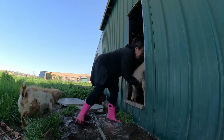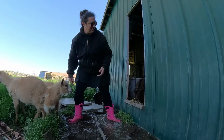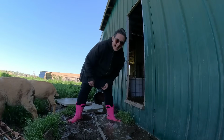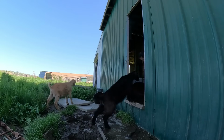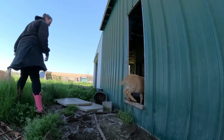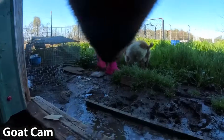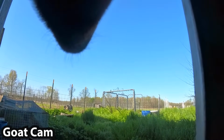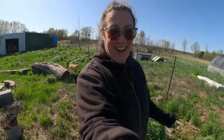Need a new pallet back here. Come here, bear. Come here. Come on, buddy. That's the wrong way. Lightning. Okay, let's see. Come here. Come on. All right, come on, Teddy. Got a few of them. There we go. The one with the camera is too scared to come out.